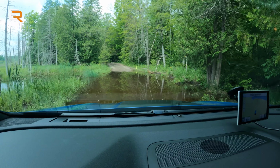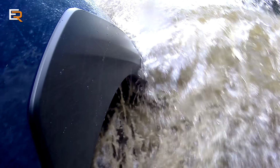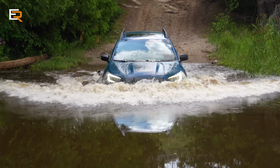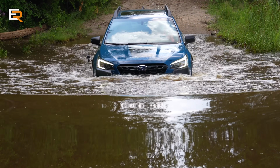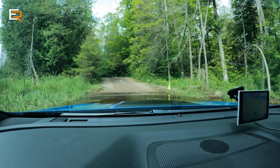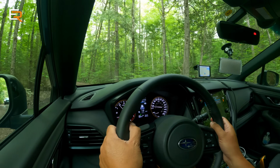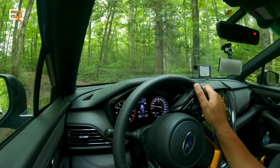I think there's fish in here even. Here we go. Whoa. Holy smokes. Holy, I feel like I'm actually driving a boat right now. Wow, that was fun. Let's see what other trouble we can get into.